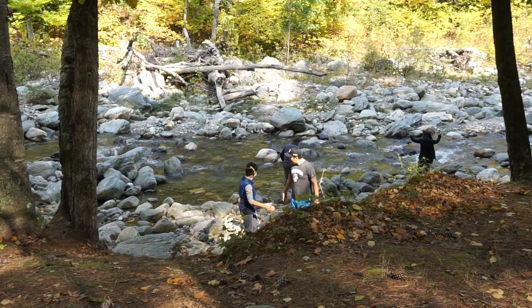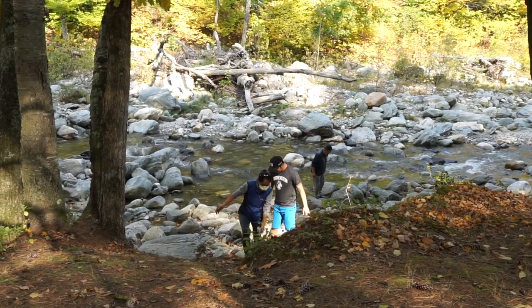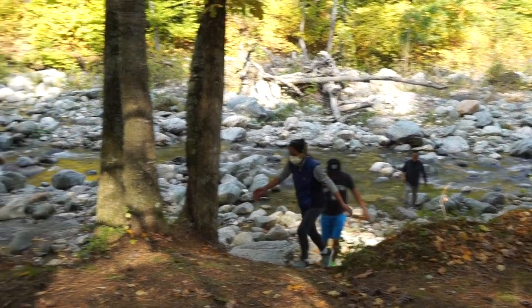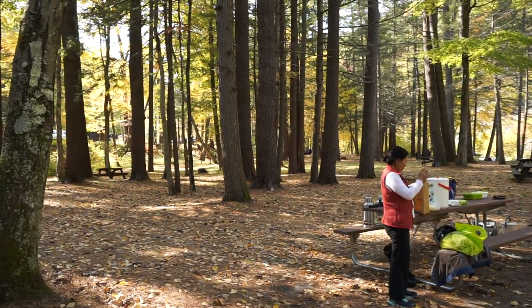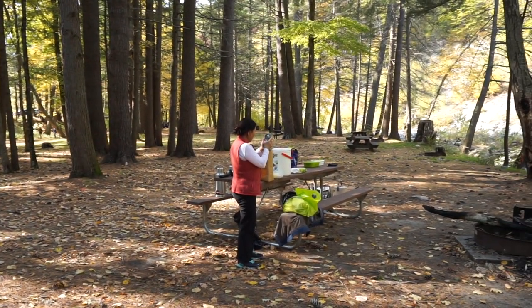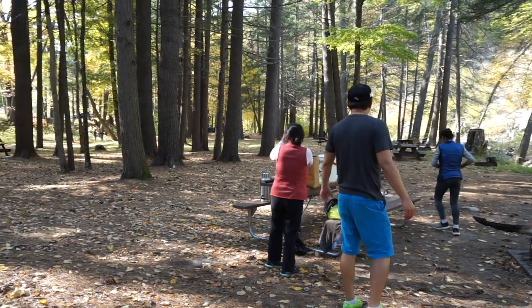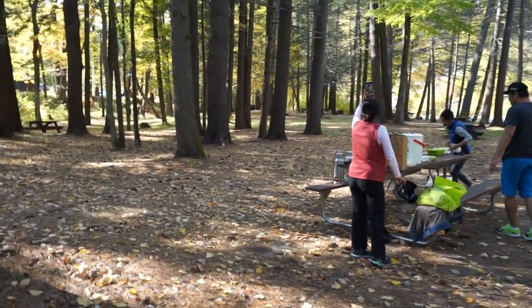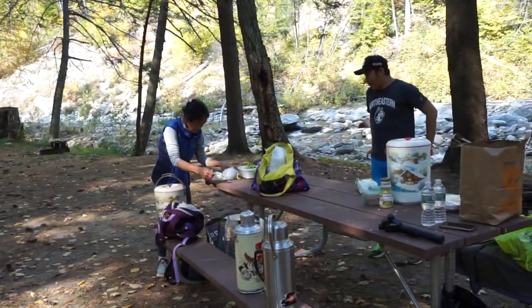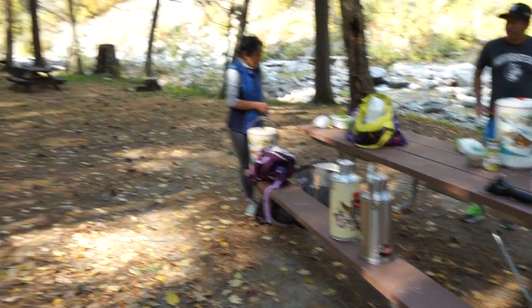So now it's lunchtime. We're stopping back at the Mohawk Trail State Park, and we found this gorgeous picnic area where we're just gonna have lunch now, or late lunch as it were. We kept on circling back and forth between the two trails because of the COVID restrictions. The Mount Greylock was closed. So here we are about to have lunch.